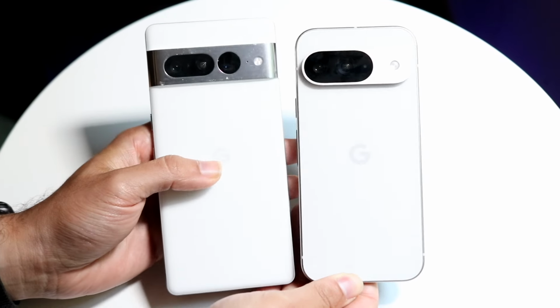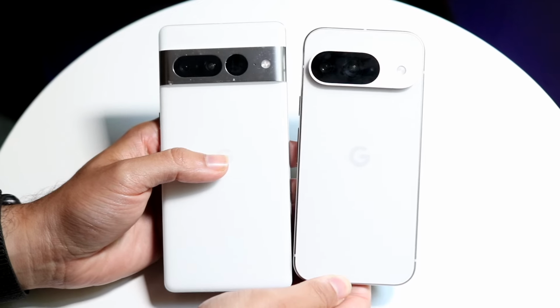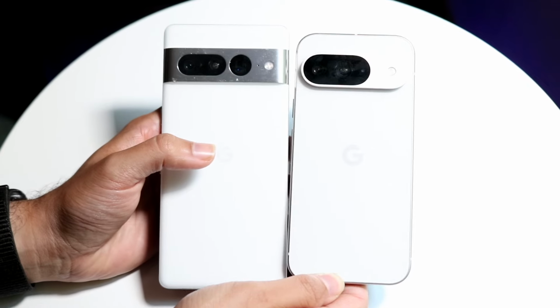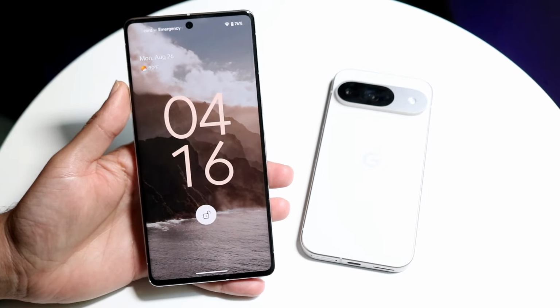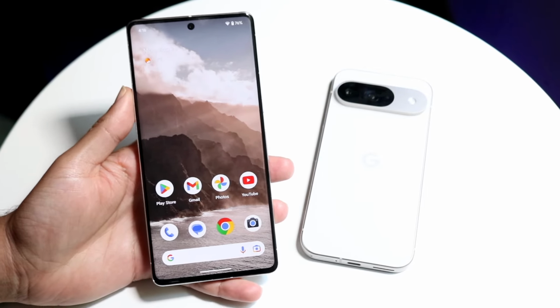When comparing the older Pro to the newest flagship or the newest baseline, it's interesting because in some ways the Pixel 9 is better than the Pixel 7 Pro, especially when it comes down to the brightness and the overall more modern feeling phone. Now, when it comes down to the software longevity side, the Pixel 7 Pro isn't really going to be lasting as long as the Pixel 9. In fact, the Pixel 9 is going to be lasting probably for another 7 years.